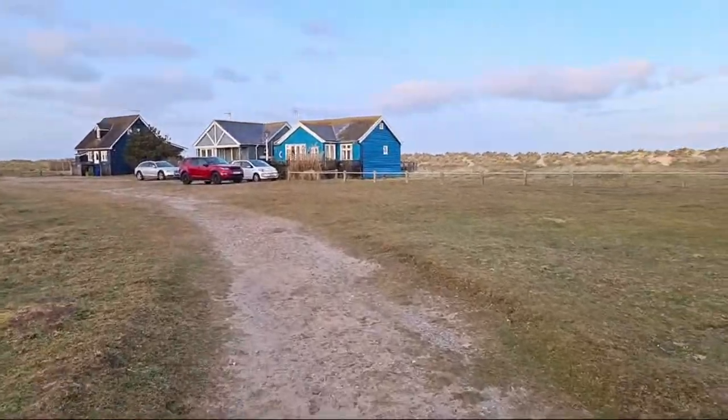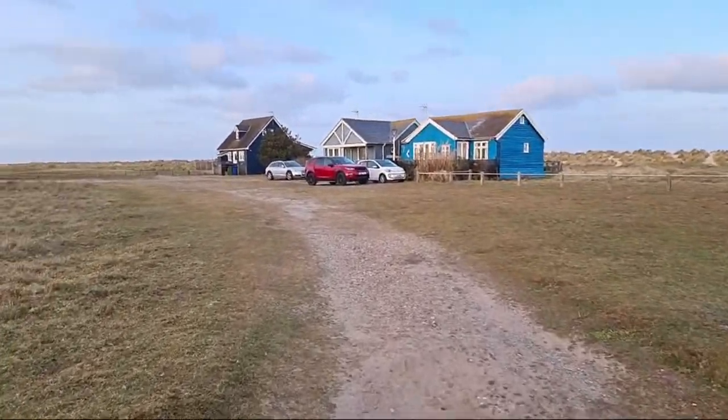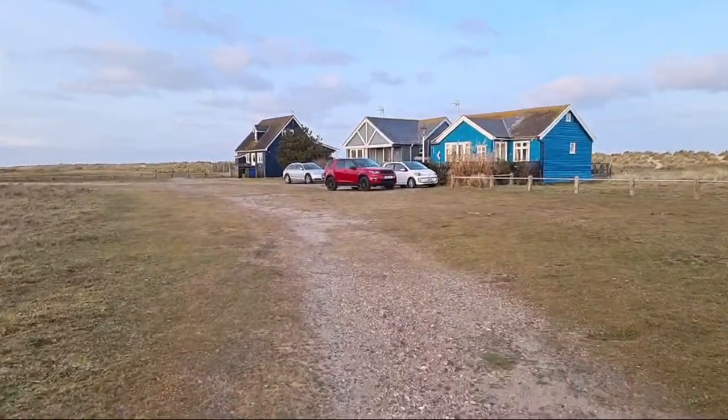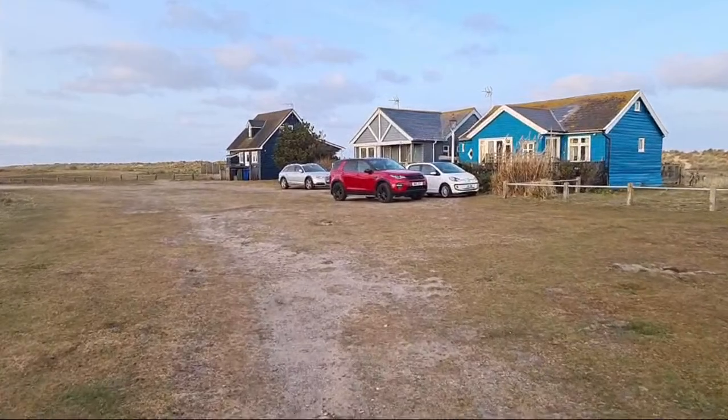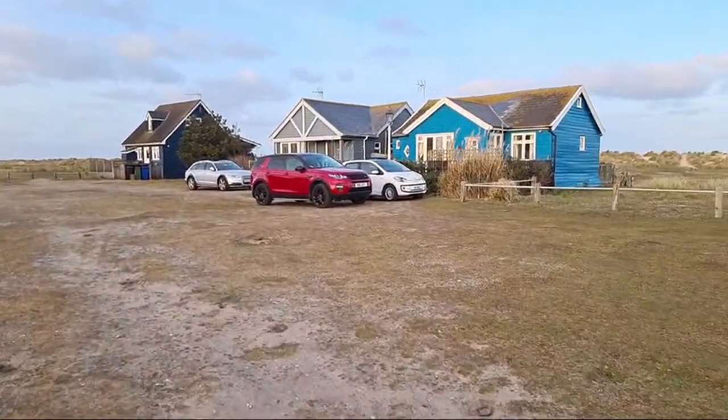Love these houses though. They're like proper American style houses on the beach. Wooden houses. Again, I think these people live in them all year round. I don't know. They could, maybe for rent, I'm not sure.